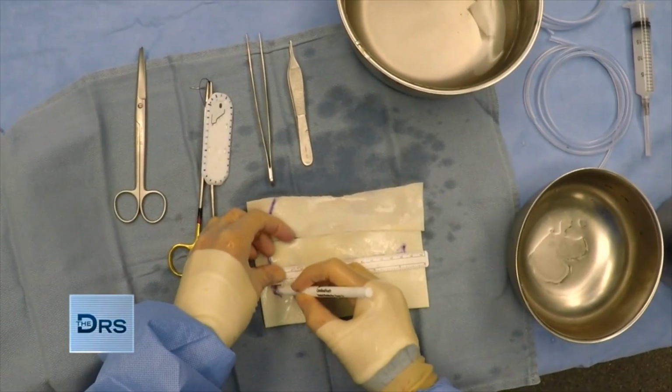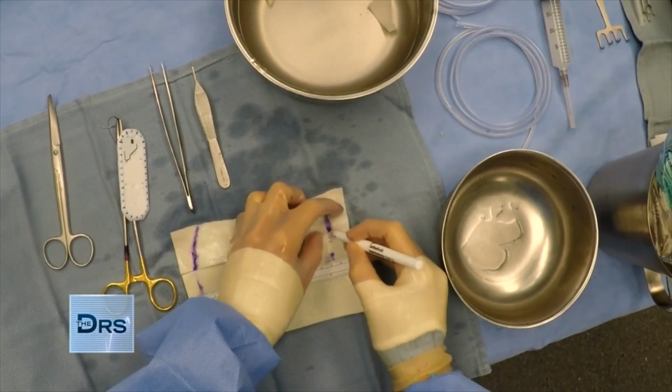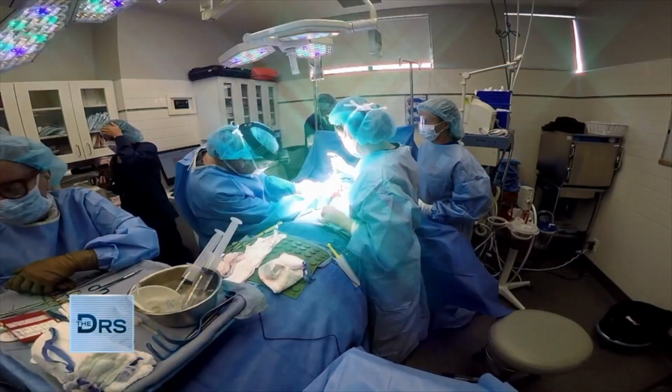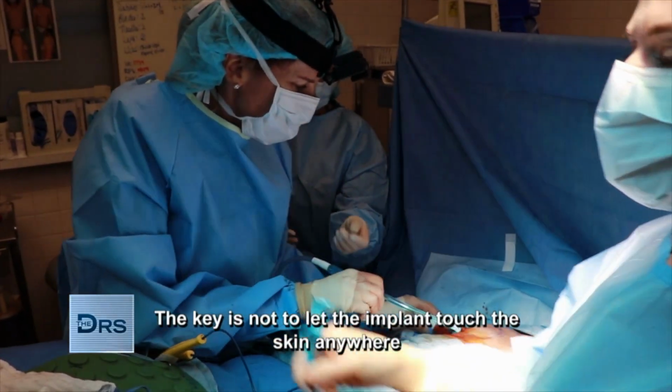So we're designing this internal bra right now, and this is going to be holding our implant in place. We used to put it under the muscle, but now we're putting it over the muscle so that the muscle isn't disrupted, doesn't hurt, and the recovery is better, and it looks better too. He is not to let the implant touch the skin anywhere.